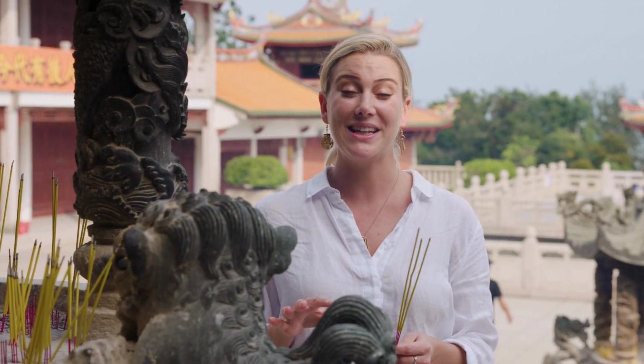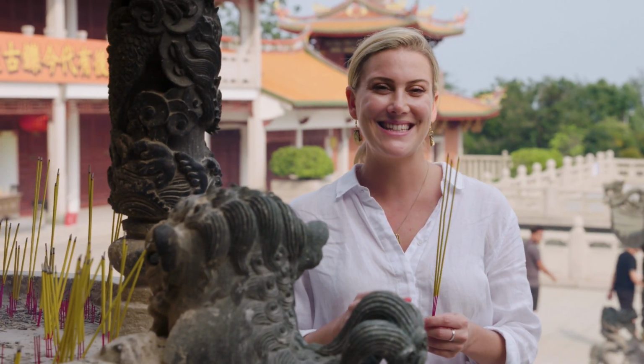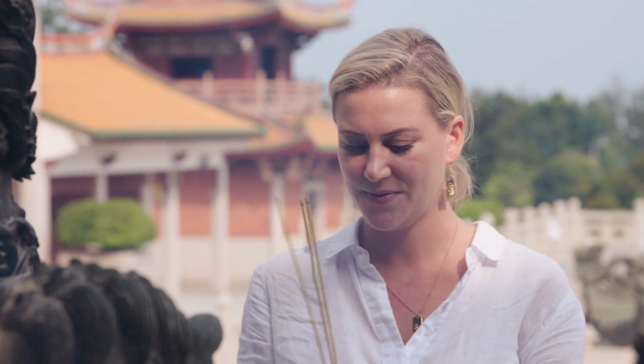Temples just like this one, it's traditional to light incense. Here we light one for the goddess of the sea, we light another one for your loved ones, and the last one is for those who have passed away and don't have any loved ones to worship them.